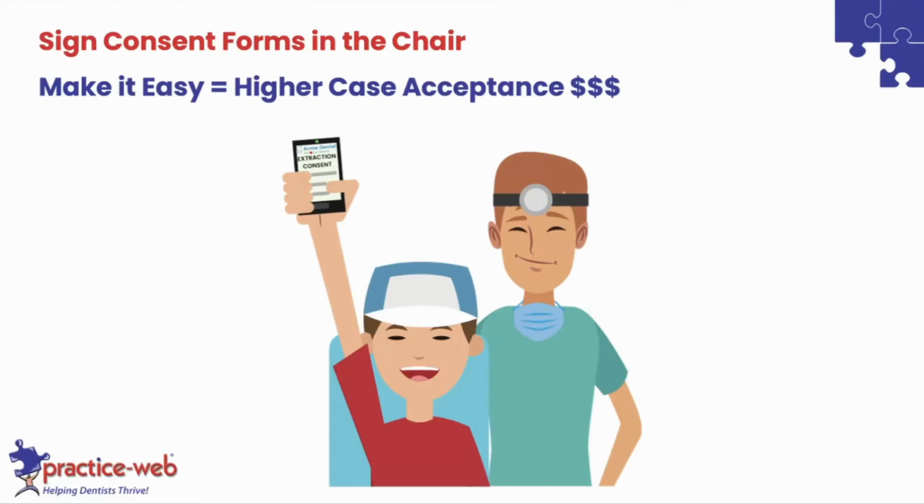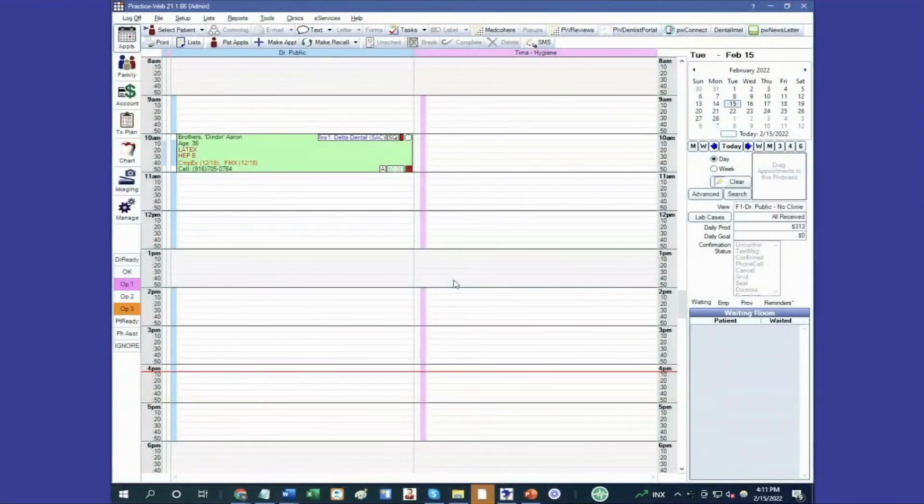So the next point I want to mention is signing consent forms. This is something that people don't realize you can do very easily. But again, if you make this easy, you can get higher case acceptance, right? Take out the friction from the sales process, you get more case acceptance. So how is this done? I'm going to quickly show that. It'll be a little shorter because we've gone through a lot of the basics already.